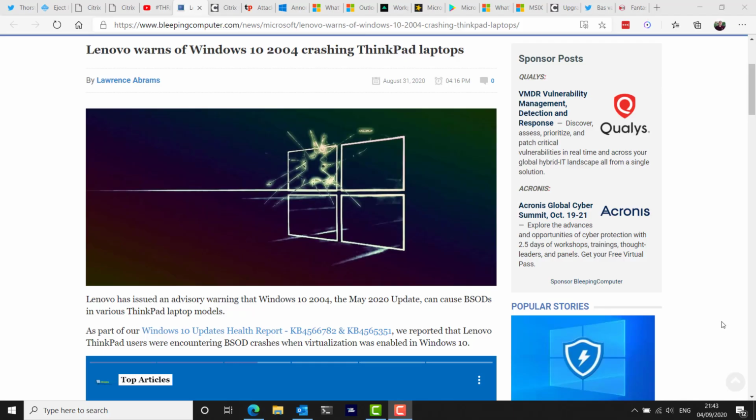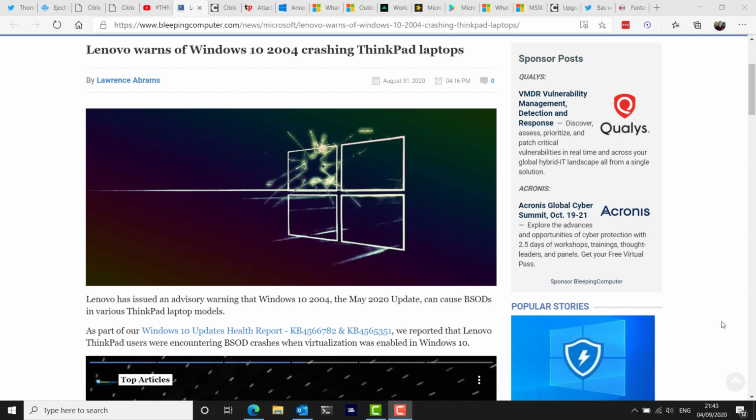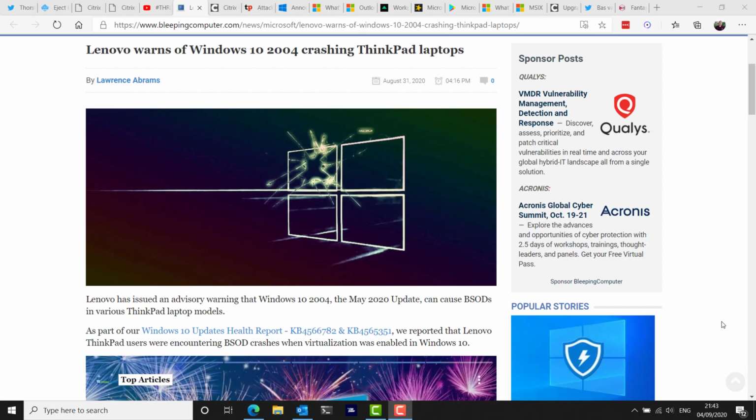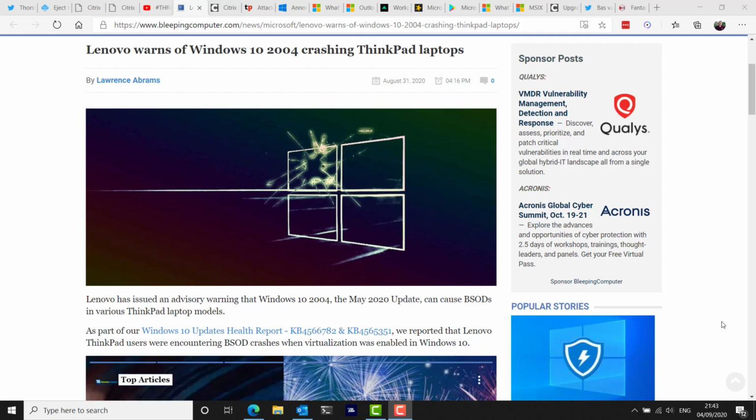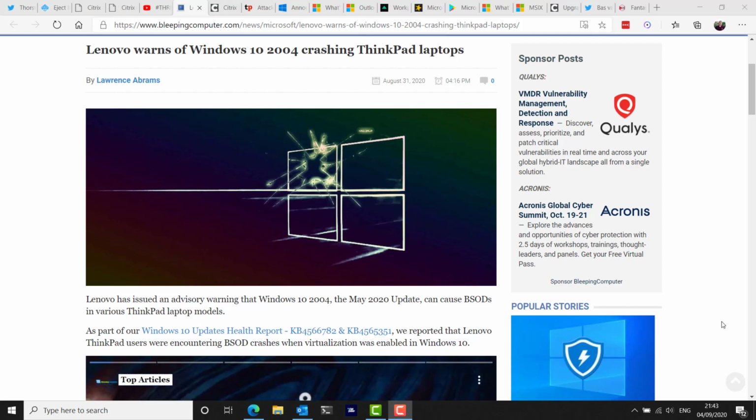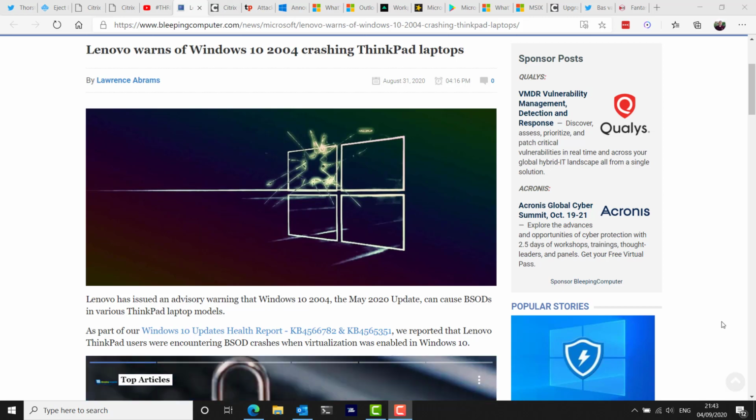Lenovo has issued an advisory warning that Windows 10 version 2004, which is the May 2020 update, can cause blue screens of death in various ThinkPad laptop models. ThinkPad models from 2019 and 2020 with virtualization enabled in the enhanced Windows biometric security setting could encounter crashes and other bugs, it's reported. If you encounter issues with your ThinkPad after upgrading to Windows 10 2004, you could try disabling that setting to resolve the crashes and other bugs.